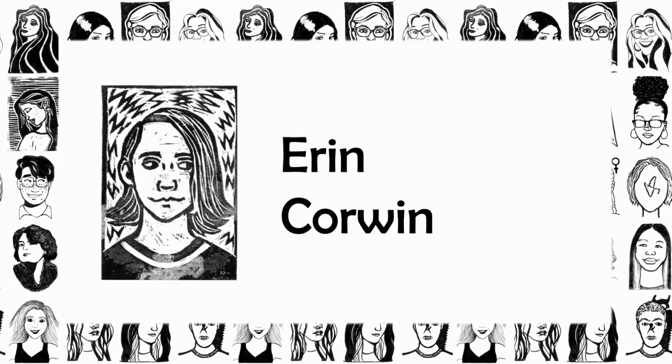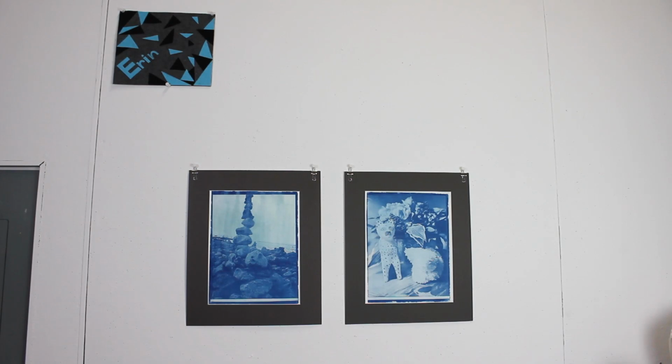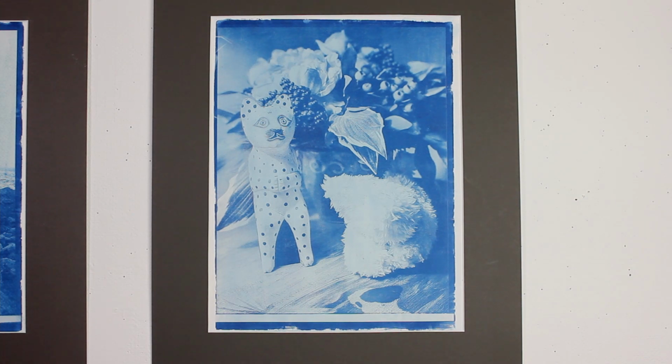Hello, my name is Erin Corwin, and I would like to share the artwork I've been working on at Governor's School with you all. Starting with the two cyanotypes I did, titled Little Creatures and Rock Tower, I aimed to memorialize two moments that had stuck with me long past when I had experienced them. Rock Tower is a moment that memorializes a larger trip, as it is based on a photo I took during a 10-day vacation to Iceland, while Little Creatures comes from a photo I took during a quiet moment at a desk in a house my family rented.